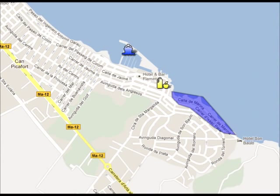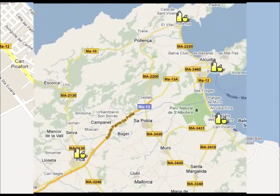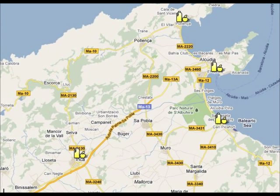In Can Pick a Fort you can visit the marina, the market, or you can go for a short walk on the seafront. If you want to do some shopping, you can visit one of the local markets in the area. Port Alcudia Market is on Tuesday and Sunday. Can Pick a Fort on Saturday. Porto Poyenza Market is on Wednesdays. And the biggest market in Inca is on Thursday.